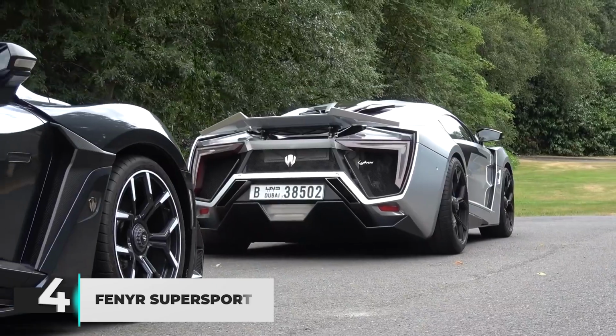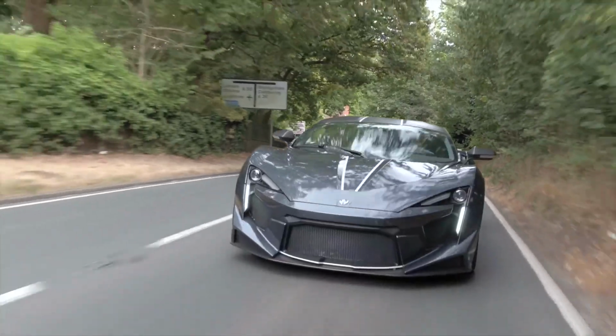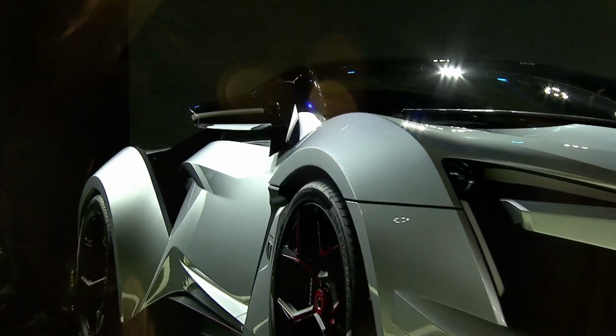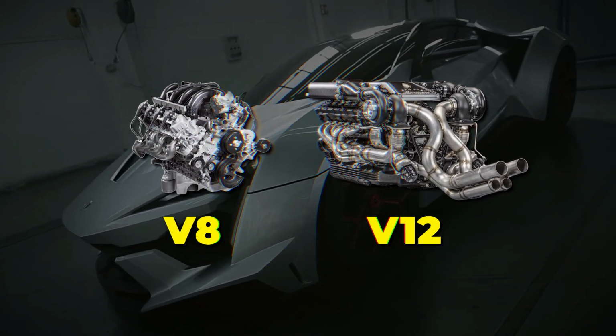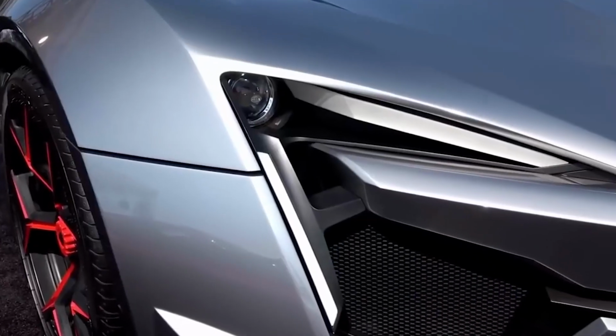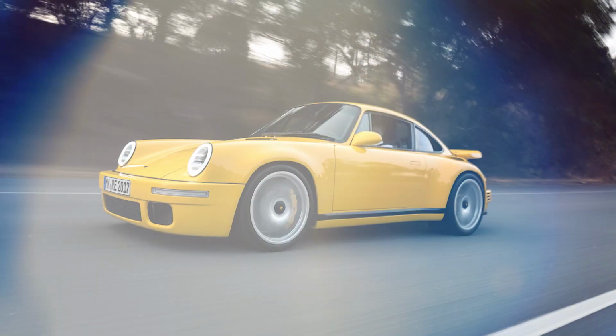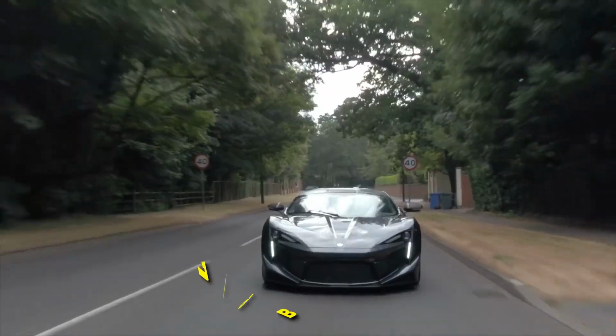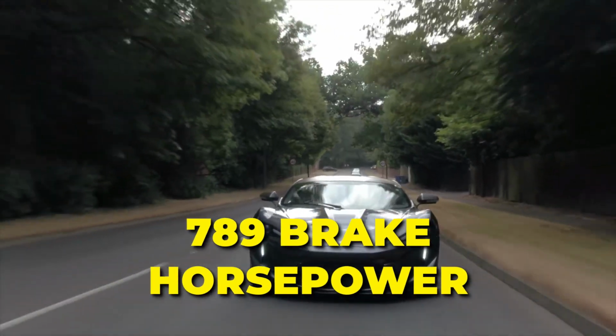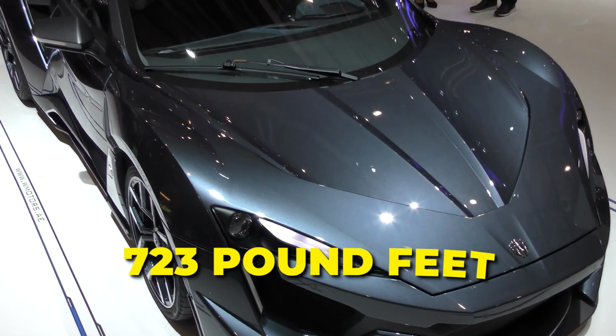The Fenyr Supersport has an engine choice that is more exciting than a roller coaster ride. Instead of the usual V8 or V12 engines, or even those quiet electric types, W Motors went turbo crazy and snagged a turbocharged flat 6 from the legendary Ruf. This powerhouse packs a punch of 789 brake horsepower and enough torque, 723 pound-feet to be precise, to make even mountains bow down.